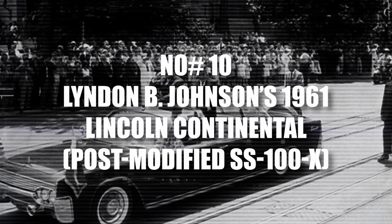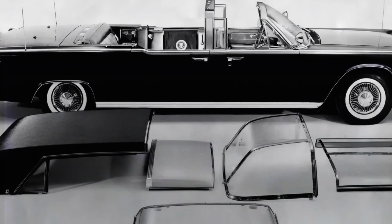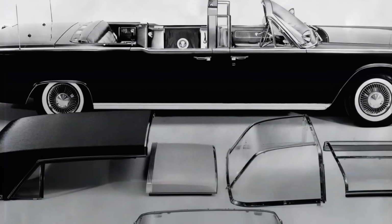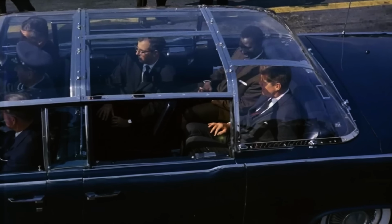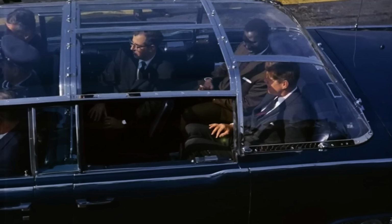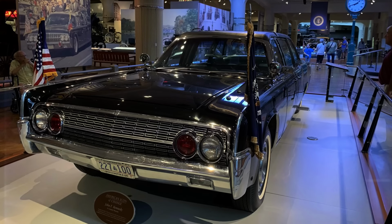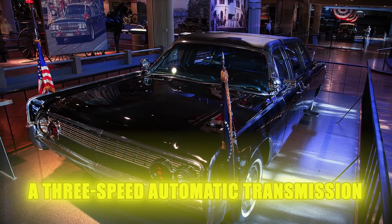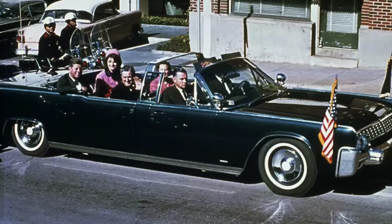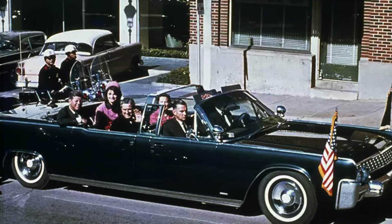Johnson's 1961 Lincoln Continental. At number 10, we have Lyndon B. Johnson's 1961 Lincoln Continental, famously known as SS-100X, which was initially built for President John F. Kennedy. It became famous not only due to its connection with Kennedy's assassination, but also for the upgrades it received to improve presidential security. At first, the car had a powerful 7.0-liter V8 engine with about 300 horsepower and a 3-speed automatic transmission. It was designed as a convertible in a sleek midnight blue color, combining luxury with modern style.